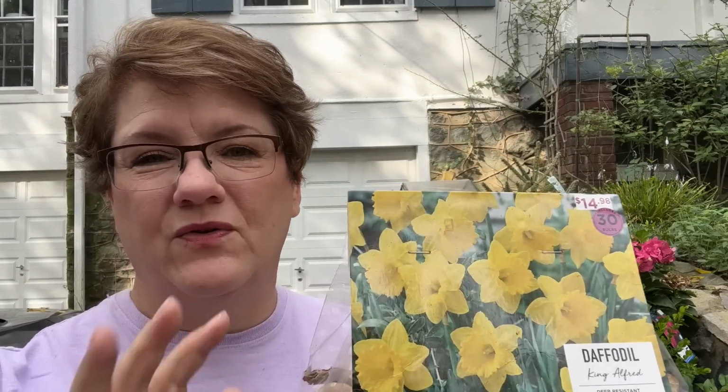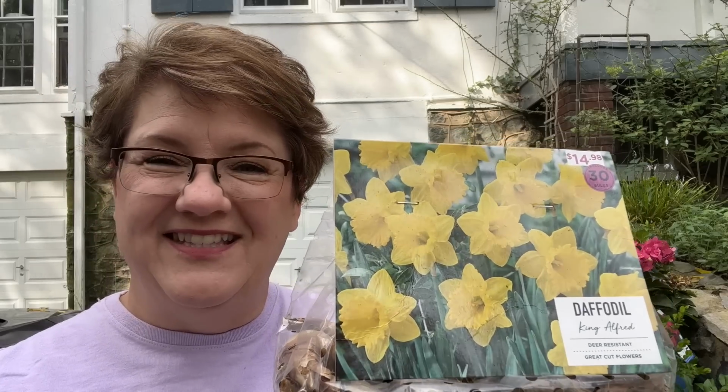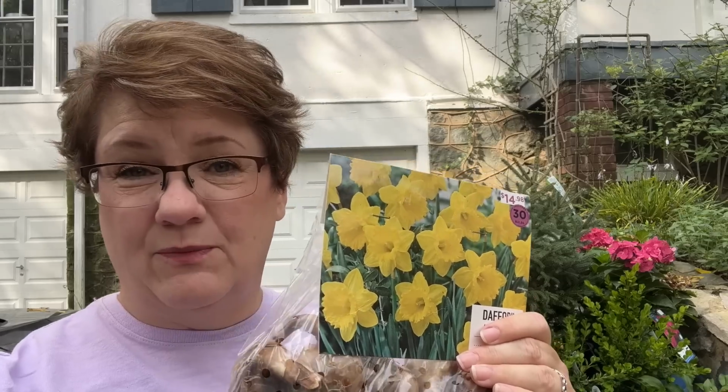If you don't grow any other daffodils, I strongly encourage you to give these King Alfreds a try. This is a bag of 30 bulbs for $15. So what a great deal. Lots and lots of spring bloom cheer for a very decent price.